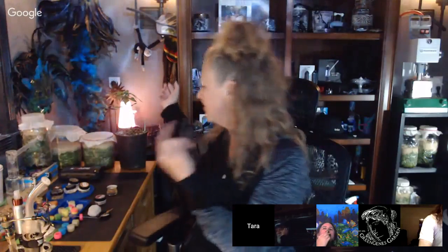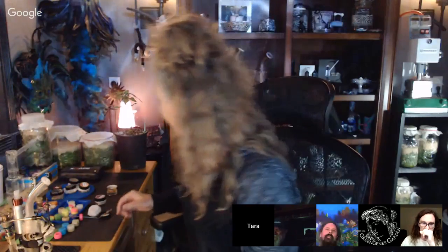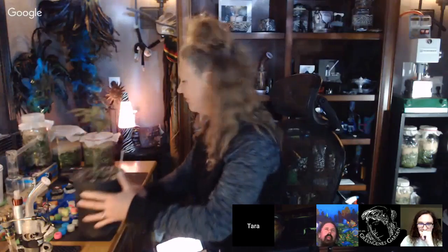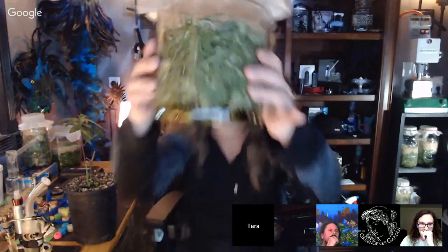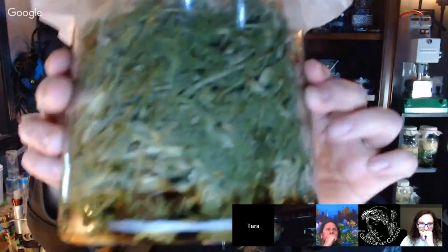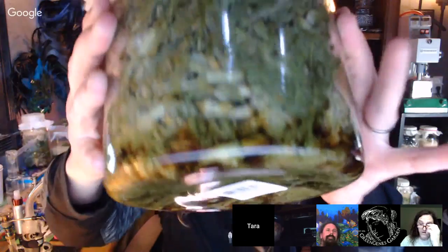So I've been doing my FTJs. Why don't you show those off a second? I went out and I did a whole bunch of them. I did some yarrow. So yarrow in there. It's already starting to break down at the bottom. You can see it liquefying already.